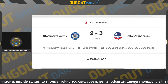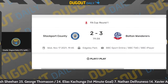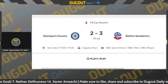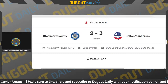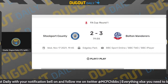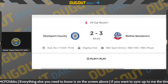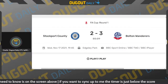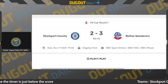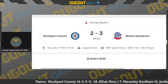Stockport need a goal and quick. It's then cleared by Reiki for Stockport. Here's Paddy Madden. Reiki will play it down the line. Here's Oliver Crankshaw on the left now for Stockport. He'll beat Ricardo Santos. He needs to get it into the box. He's done too much. And with 10 minutes to play, Stockport need to find a goal.